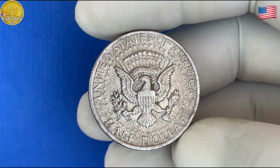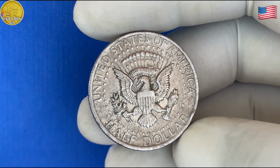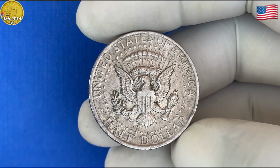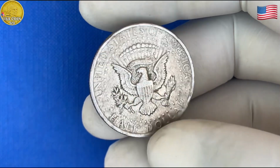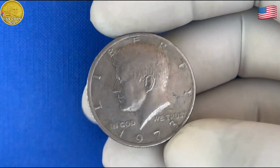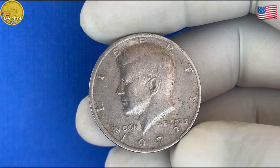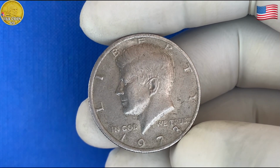It marks a turning point in the design and composition of U.S. coins, especially as the country was transitioning from the silver standard. The 1973 Kennedy half-dollar is, in a sense, a snapshot of the time, a coin that exists at the intersection of tradition and change. Let's take a closer look at the minting details of the 1973 Kennedy half-dollar.